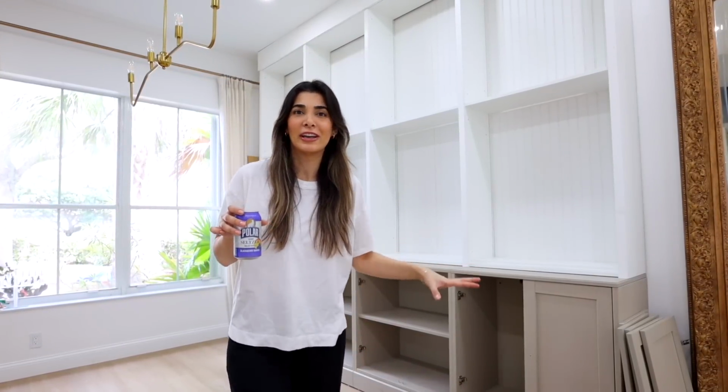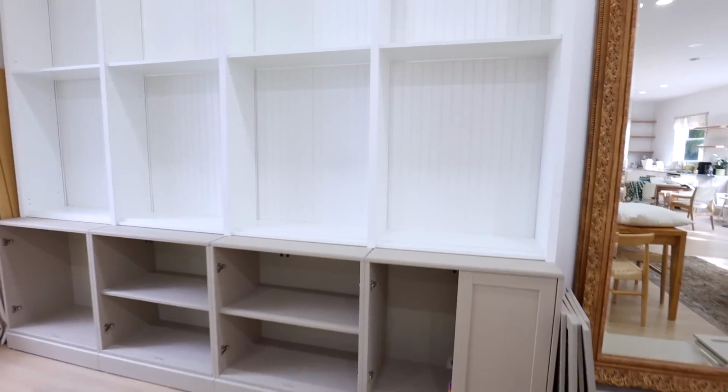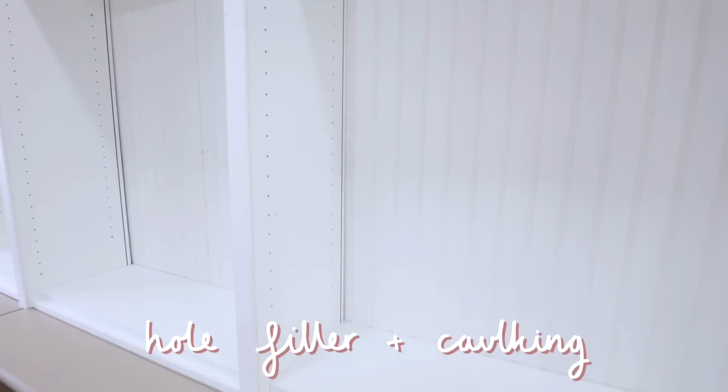The bookshelves are just looking oh so good, and I honestly thought that they would be so big and overwhelming, but I feel like they don't. They actually look like they fit within the space so well, especially with having the mirror on the wall right now. I feel like it frames it perfectly. But okay, now that everything is built, we're moving on to the next step, and that will be to close all of the holes, caulk all of the seams as well.